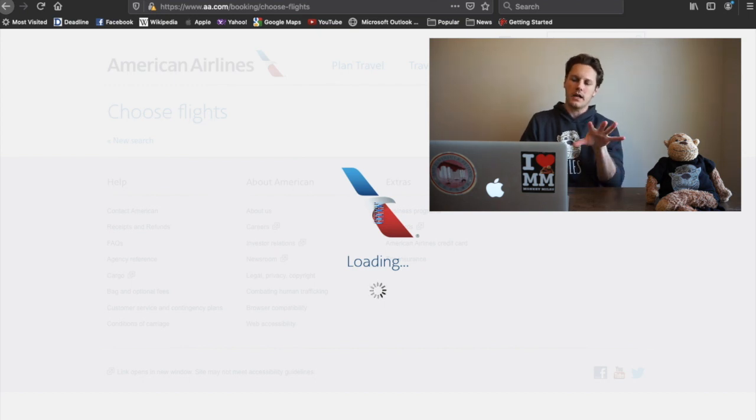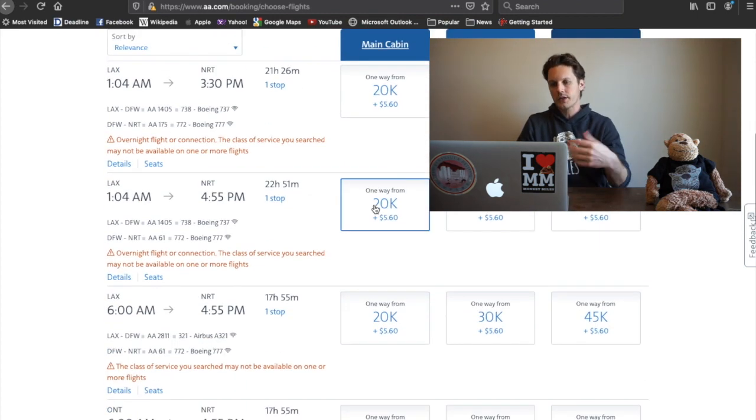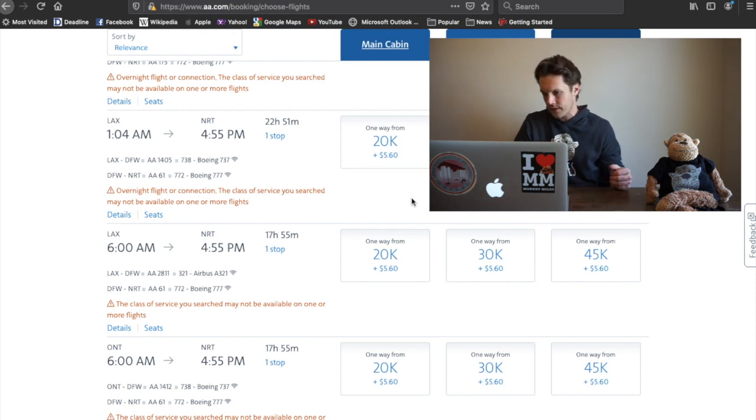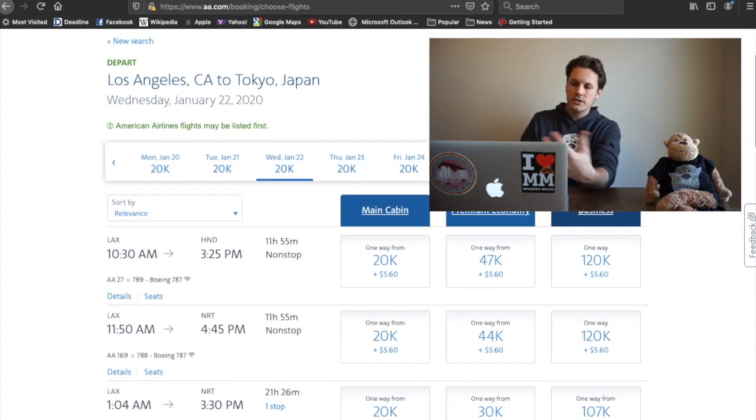I found this to be a lot clunkier to use than the old system, which you could prioritize and organize. But here, let's scroll down through. You can't really see what is the best, but we can see there's a few different options here at 45K. That's what I wrote my article on, but you see that's married, right? LA to Dallas, Dallas to Tokyo. So let's see, well, could we see it on a wider scale? Let's click on the calendar function over here.